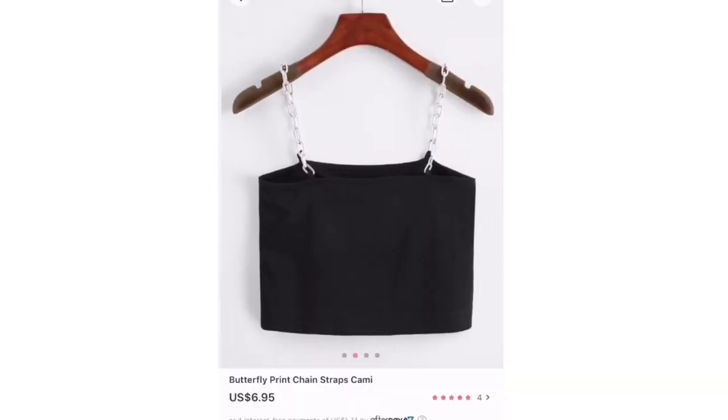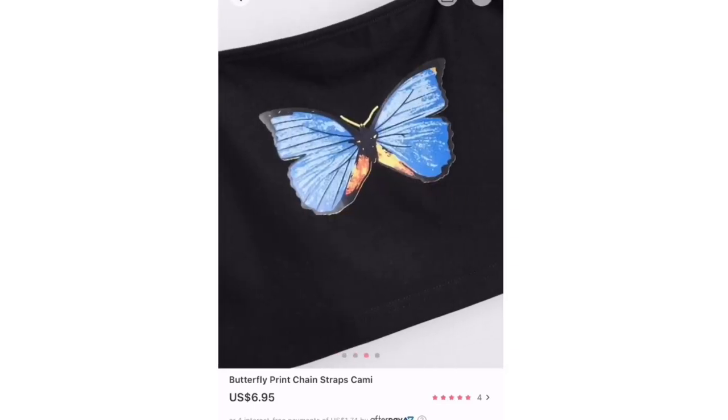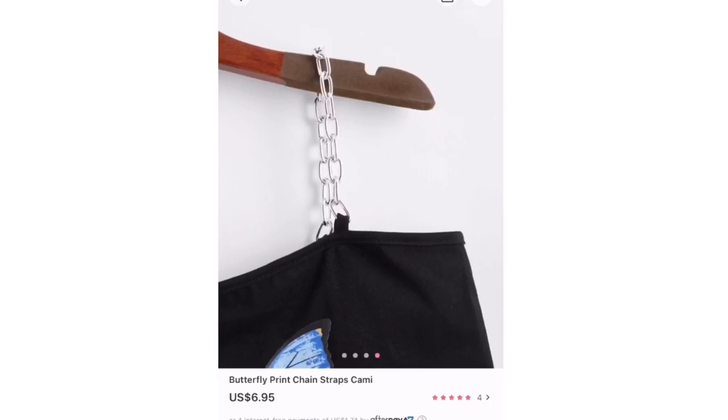Here it is on the website. It was $6.95, but I do feel like the chains look a little bit longer than they actually are in person. Got this in a size small. The material is thin, but it's just like a normal tank top. Here's what it looks like on.